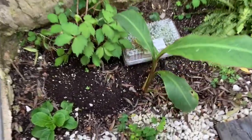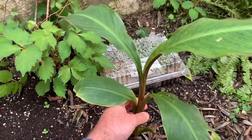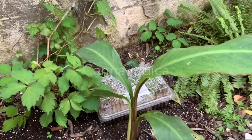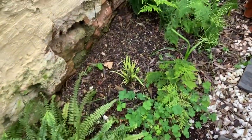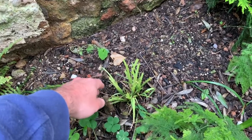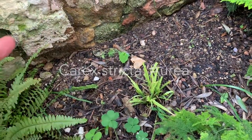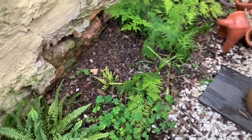Anyway, what else here? A Canna that's a bit damaged. Probably the stem is quite thick, so I hope it's going to grow large this summer. And we have some Japanese grass that's growing here. I have to protect it because the cats love to eat it and chew it, so I really need to put a fence or something around it if I want it to grow. But I know it's still early spring, so let's see what happens.